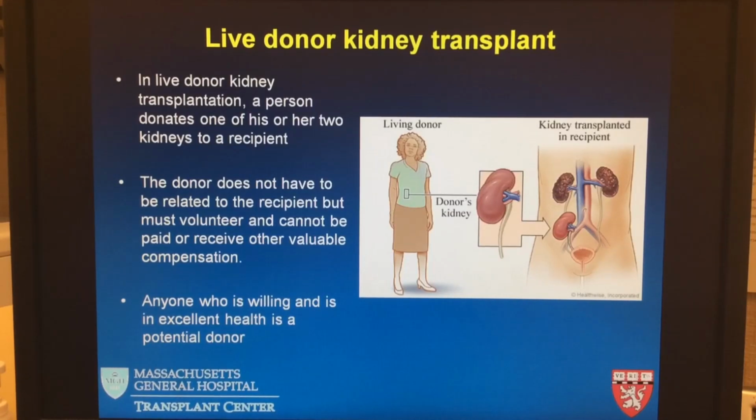In live donor kidney transplantation, a person donates one of his or her kidneys to a recipient. The donor does not have to be related to the recipient, but must volunteer and cannot be paid or receive other valuable compensation. Anyone who is willing and is in excellent health is a potential donor.